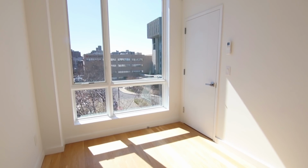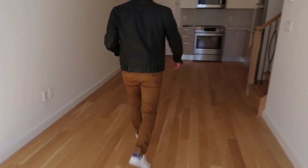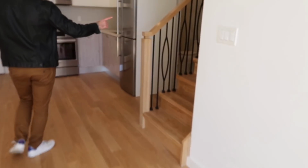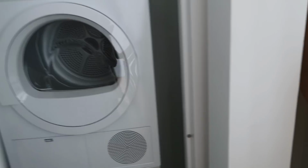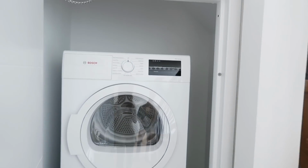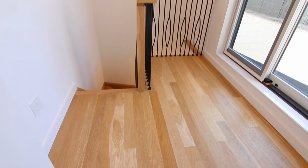So we have 2 sliding doors opening to a closet. Before we go upstairs, the bathroom, rain bath shower. And something to note about the floor is actually radiant heating. These days you can't get away without putting a washer dryer in an apartment. All right, let's head up to the roof.